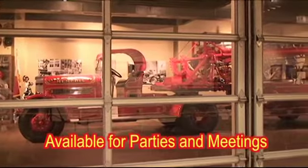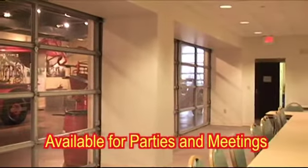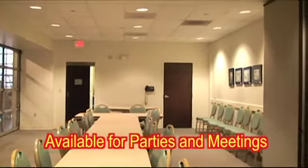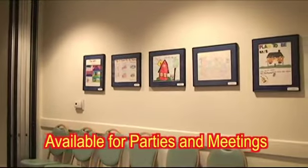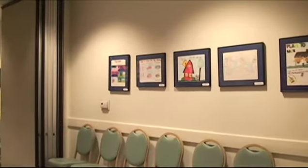This is a multi-use room that we have here on the first floor of the Fire Museum. We have a lot of children's birthday parties here. We also are able to have meetings here and after-hours parties as well. So this space is available for rent by the public for parties before and after hours of the museum.